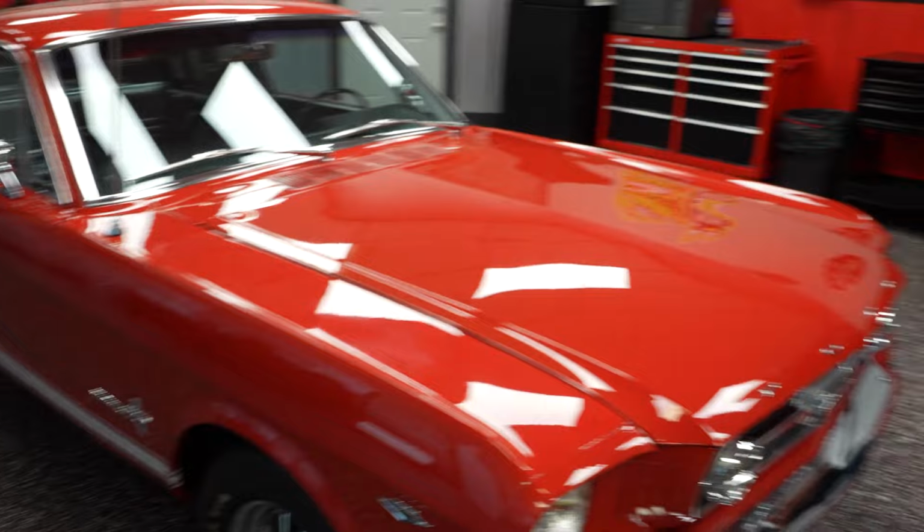1965 Ford Mustang Fastback with a period correct 289. Right now we're going to put it up in the air and we'll check out the undercarriage of this car. Before we do that, I want to encourage you to come to our showroom in Daytona Beach.